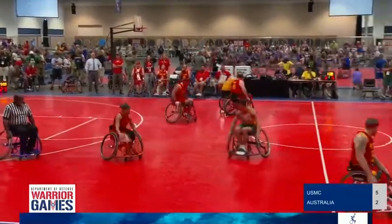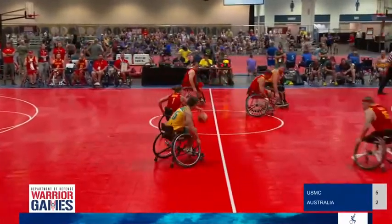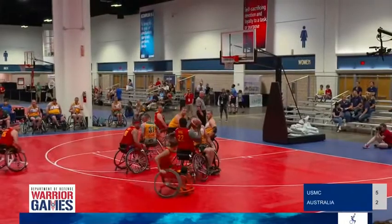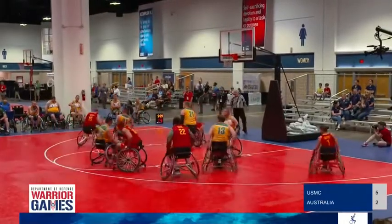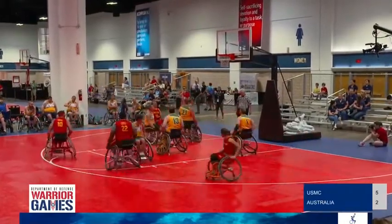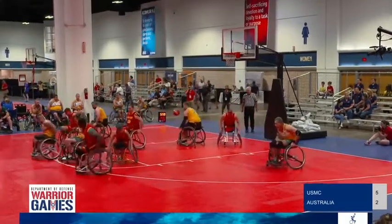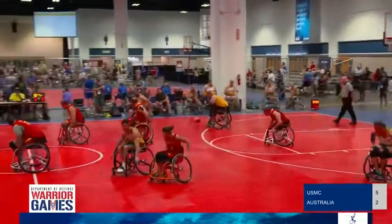Knickerbocker with the ball, brings it up for the Marine Corps. Oh, nice move, gets around the defender. Knickerbocker drops it off to Jimenez, over to Isaac Blunt. Isaac Blunt with the short shot from the baseline, hits the front of the rim.